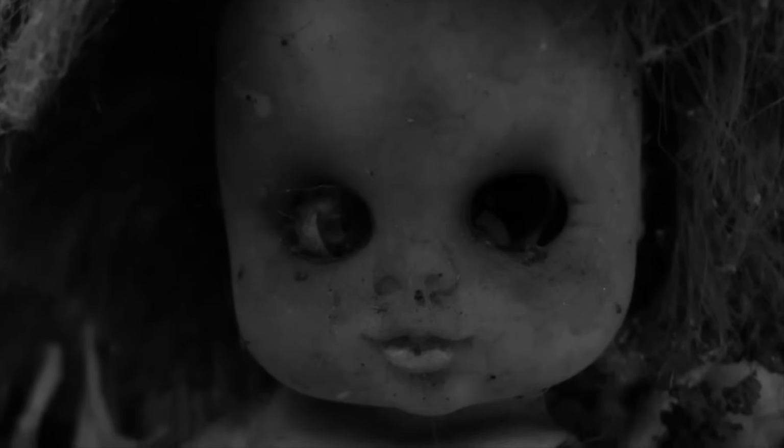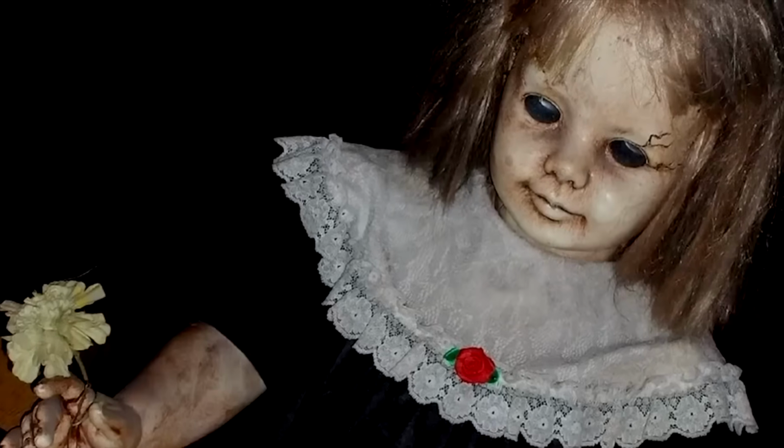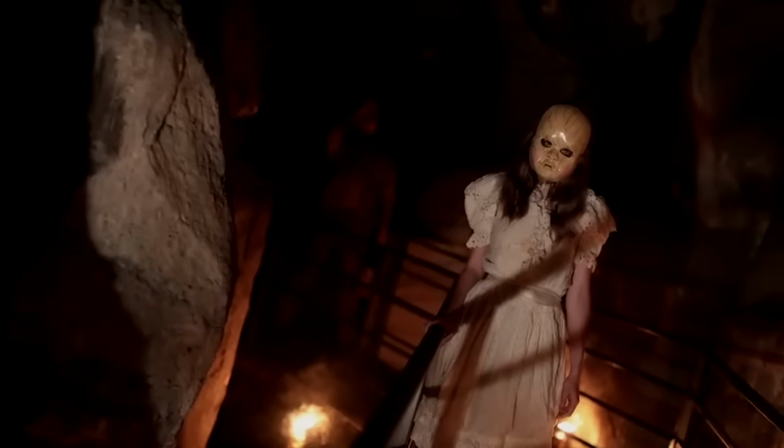I'm guessing this is the Becky doll. This doll was known to be seen moving inside of an old thrift store all on its own. Workers have claimed to see it randomly fall over and blink. Some even say they heard whispers coming from the doll. Yo, you trying to whisper in my ear tonight?